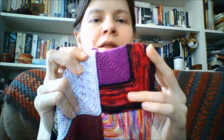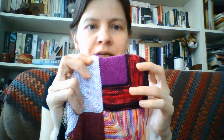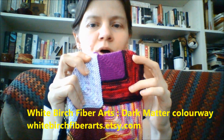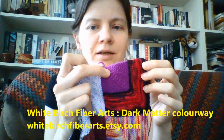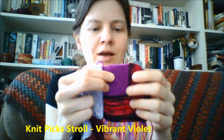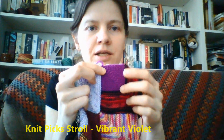So this first square, I have actually combined a couple of the minis. One is from White Birch Fibre Arts Dark Matter, which is this red and black one, and then a bit of Nitpick Stroll Vibrant Violet. And I think this one she used in a cardigan for her niece. And it is incredibly soft.